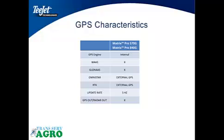The next chart here shows some GPS characteristics to reiterate the fact that we use high-quality internal GPS receivers, but if for any reason you want to add an external device, an external receiver, we're ready to use that. I will talk a little bit later in the presentation about the GLONASS functionality, but that's a new capability for this version of console, so that's pretty interesting.